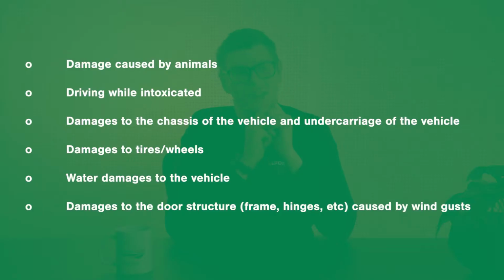It is important to know that when it comes to the CDW in Iceland, it will not cover all types of damages. What is not included is the following: damage caused by animals, driving while intoxicated, damages to the chassis and undercarriage of the vehicle, damage to the tires and wheels, water damage to the vehicle, damage to the door structure caused by wind gust.